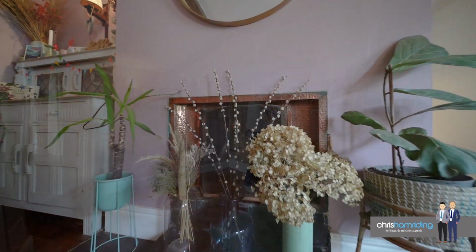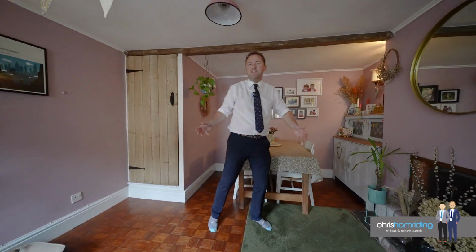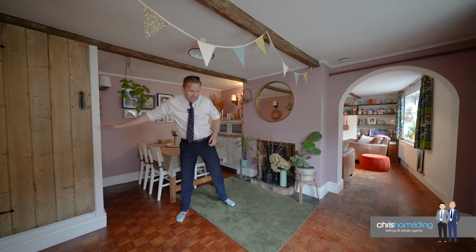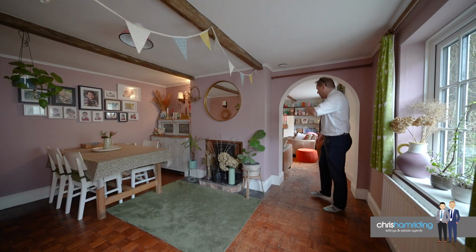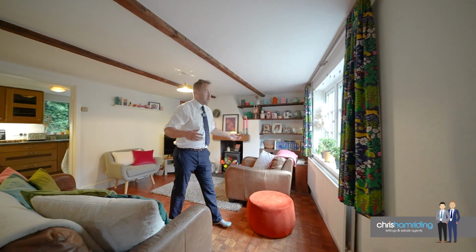It's got an open fireplace, it's got dining space, but you could really configure this however you want. No matter what you do here, you've got original features like the original latch door up some stairs there. We've got this beautiful original style flooring beneath me, and as well as exposed beams. Now come on through to another reception space now. Second reception area is always valuable.